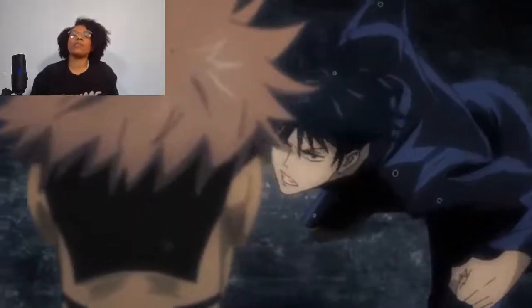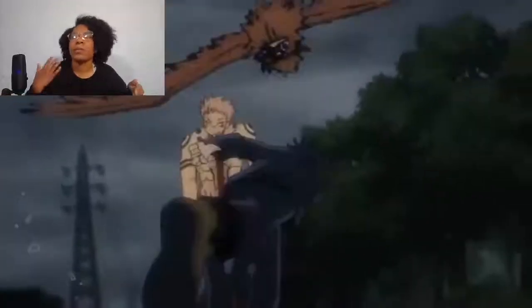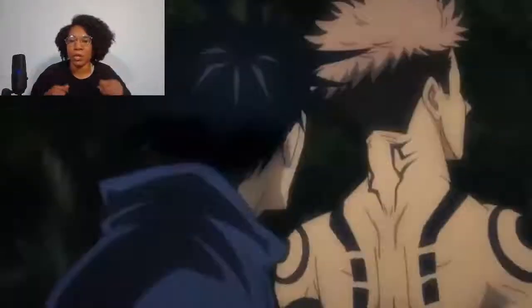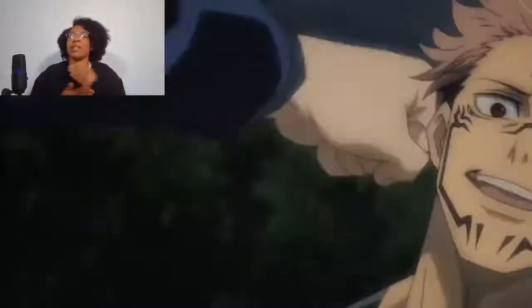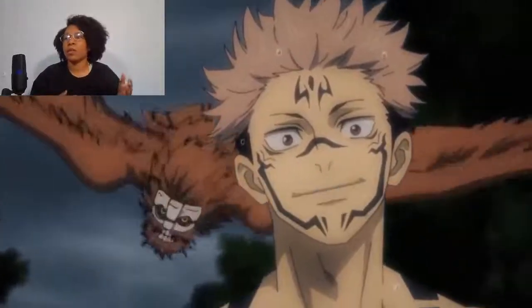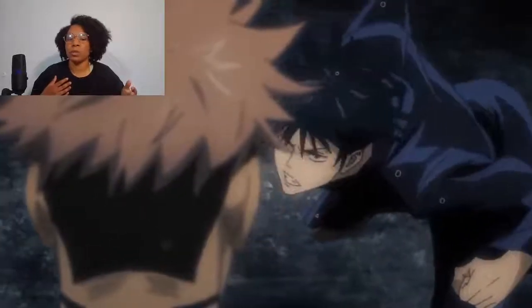We saw in episode 2 more hand-to-hand combat, even though Gojo didn't technically touch Sukuna, whatever. But it's more of a hand-to-hand fighting style. And with this one, we see Fushiguro, who has the ability to control Shikigami, fight Sukuna.